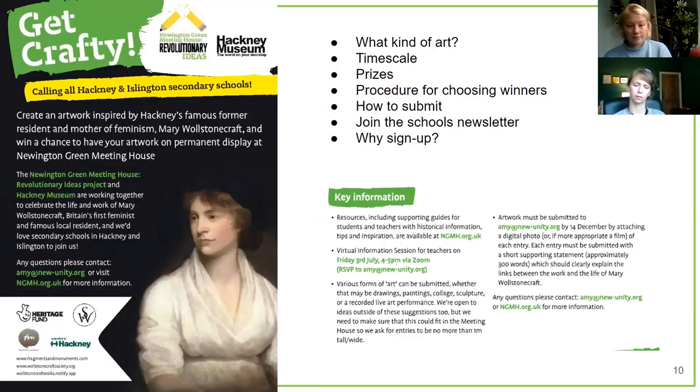So the project itself, in a nutshell, is that we're asking students to create a piece of artwork inspired by Mary and her time in Hackney. The art can be any type of art. You can see a bit more information just on this post-it here. It says that we're accepting various forms of art. Might be a drawing or a painting or sculpture. We're really open to different types.